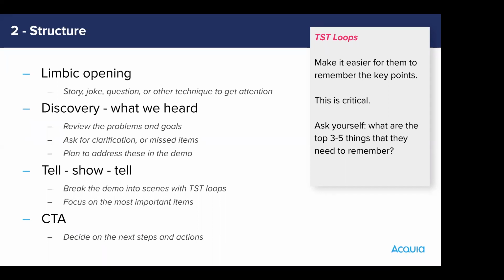They should come out of the meeting and say, you know, that was pretty good. And I remember 1, 2, 3. I remember those 3 things, and those are impactful, and those are going to help us drive towards our goals, and that's going to make us look good, and that's going to solve our problems. And then finally, the call to action. We want to drive all of this to some place.